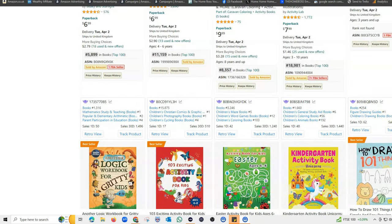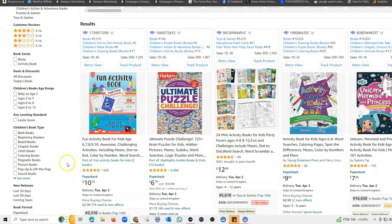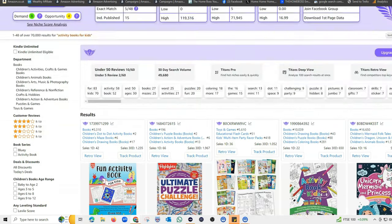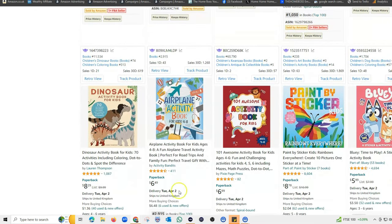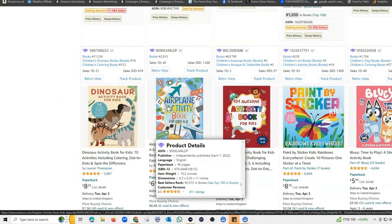And what I do want to do is also check how many of them are independently published, because of course, if they're independently published and they're selling well, that means that we can do the same thing. So here's one, Unicorn Mermaid Princess, independently published, and it's got a BSR of 16,000. That's very good. Here is another one, and this has a BSR of 3,635. That is amazing. Let's see if we can find any more. So there are independently published books in the top half of the first page results, which is really good.